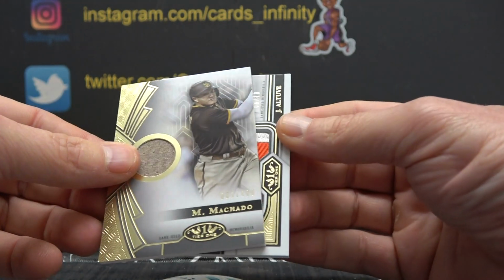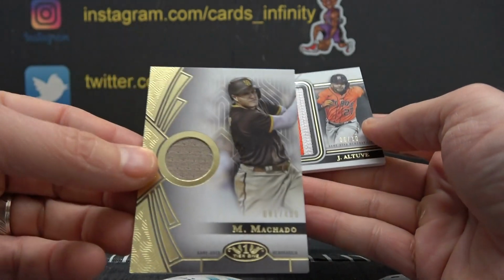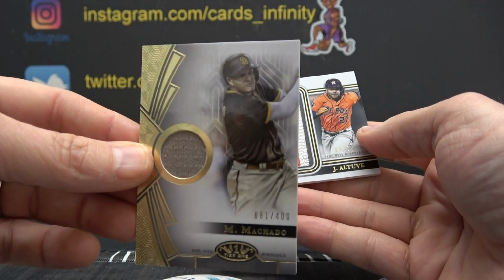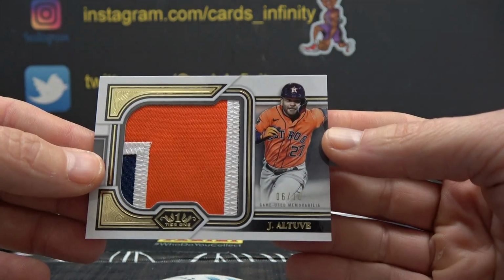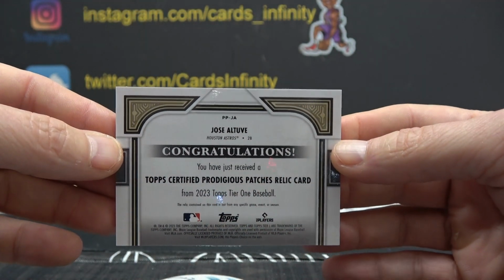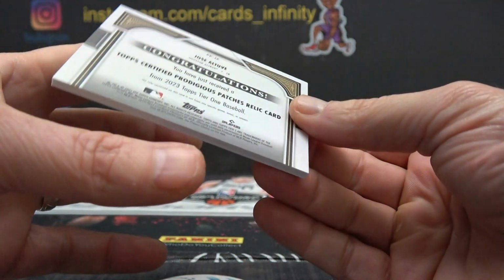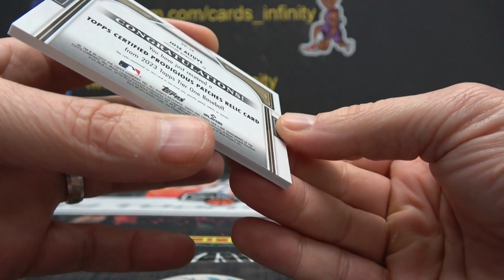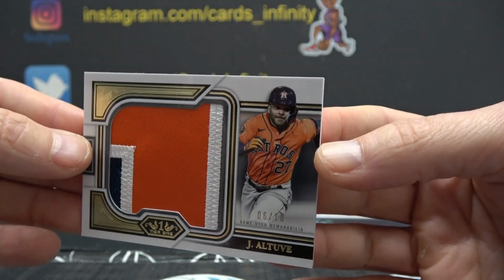Manny Machado, and it is, Jumbo Patch. Haven't hit one of those yet. 81 of 400 on Manny, and it is 6 of 10. I was hoping it was a barrel. The barrels are always horizontal writing, not vertical writing. But it wasn't fat enough, I could tell right from the jump. Cool patch though. Game used jumbo patch, 6/10.